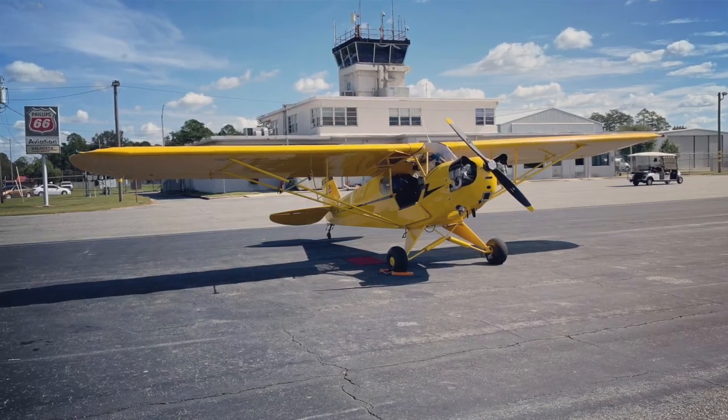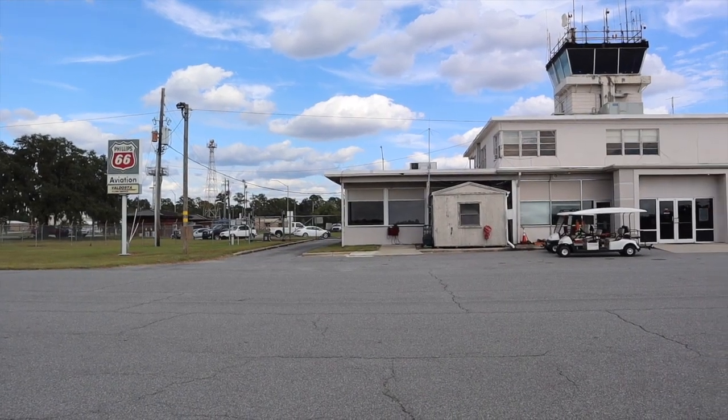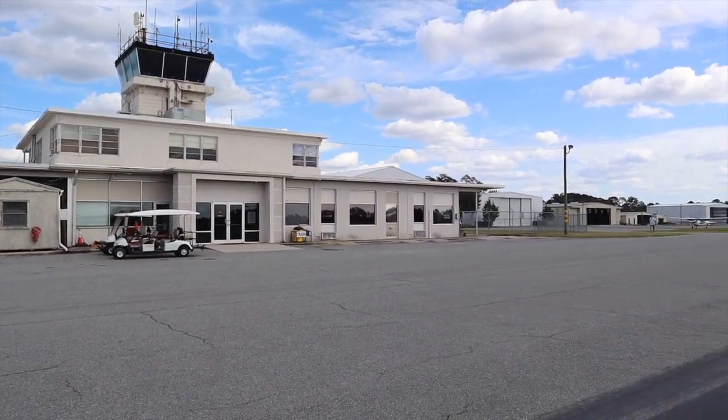It's pretty neat that we got parked right in front of the FBO terminal where the Cub likely taxied up to and maybe even got fuel from back in her civilian pilot training program days here at Valdosta Regional Airport in the late 40s. It's gonna be super cool taking off. We'll get that on camera. It's really, really neat that the last time this airplane was here, my grandpa was flying it out.